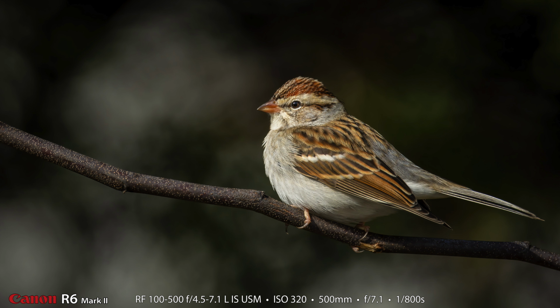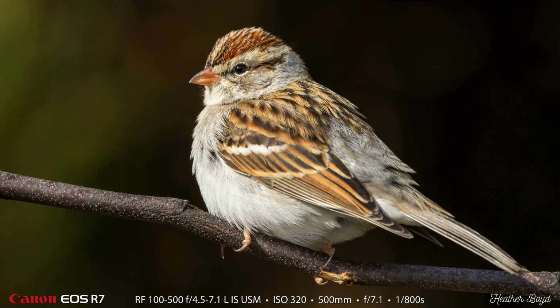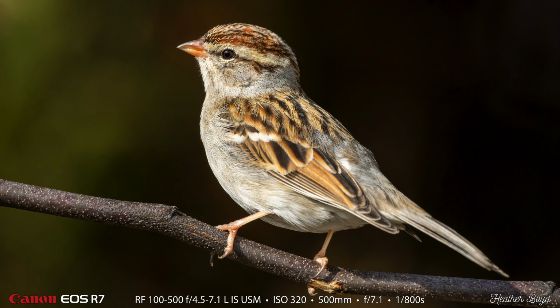And I love this shot of the chipping sparrow that I made on that branch. And Heather made a shot probably at just about the same time of the chipping sparrow on that branch. And here is one final chipping sparrow photograph on what was a chipping sparrow day.